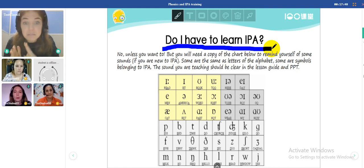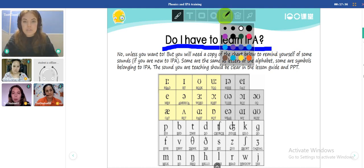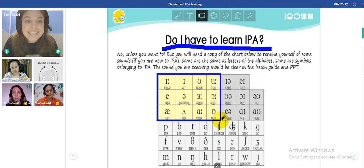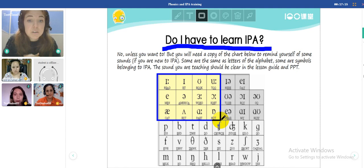And in order to do that, just look at this chart. It's almost impossible for you to not recognize what the sound is by getting the word example. But we will look through it now, seeing as I've got you here. So these yellow sounds are vowels, simple monophthong vowels. So we say that it is one sound, whether it is long or short, doesn't matter. So here is a long vowel, E, and here is a short vowel, I.